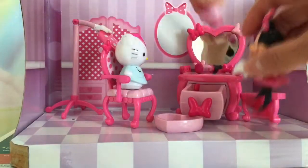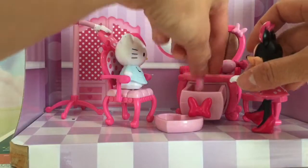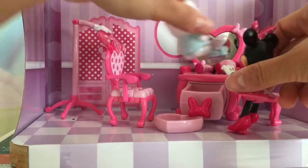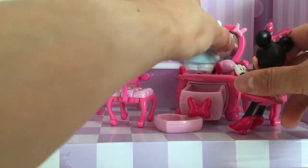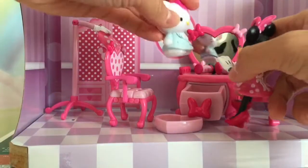And some perfume. Cherry, is that okay? Sure. Psh, psh, psh, psh. And lipstick. Pretty in pink. All right, come and take a look in the mirror. Wow, Minnie Mouse, you're so good at this. I look like a different person. Well, I'm glad you like it.